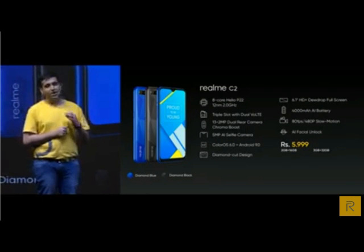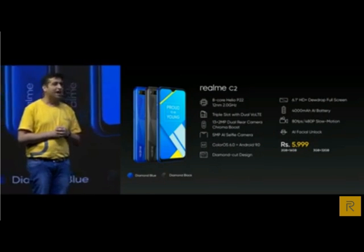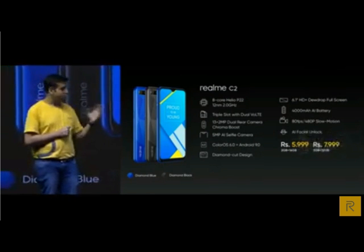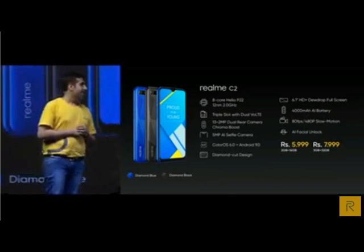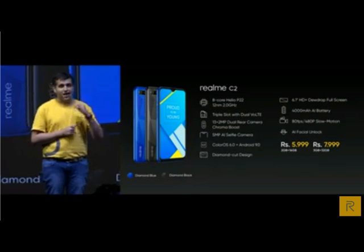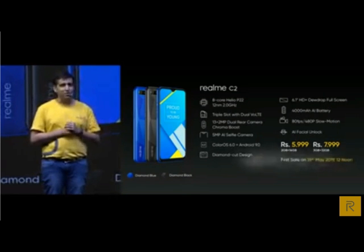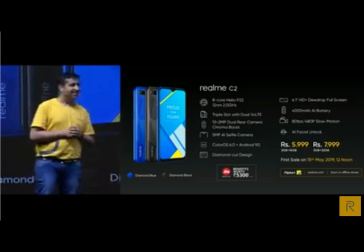A best looking entry-level smartphone at this price. 3 GB, 32 GB would be priced at 7,999. Again, this is the most amazing specs, most balanced product at this particular price. I hope the josh is there. Is it there or no? That's what I wanted to hear.